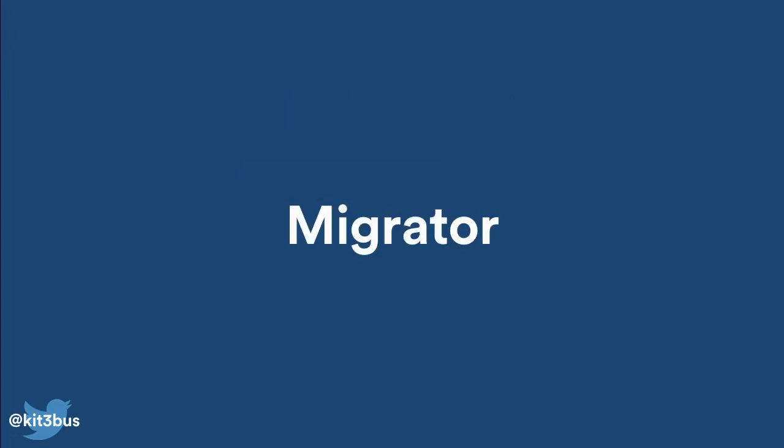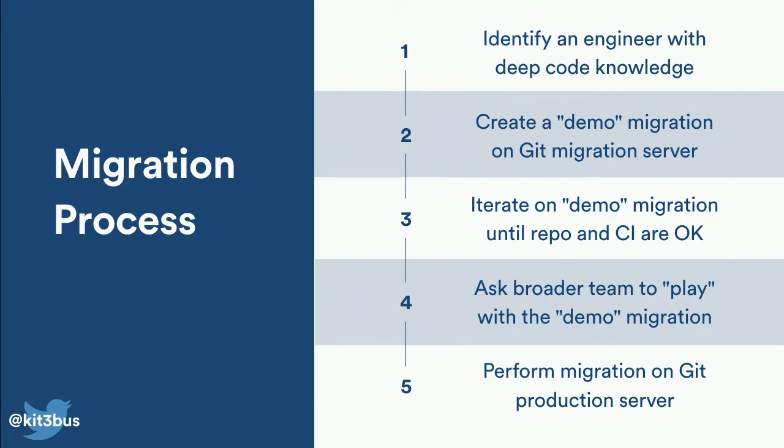So let's start with the migrator right away. Over the last year, we migrated a lot of projects to Git with the help of Git LFS, and we usually followed this kind of process. First, we identified an engineer with deep code knowledge of the project that we want to migrate, and we talked to this engineer.